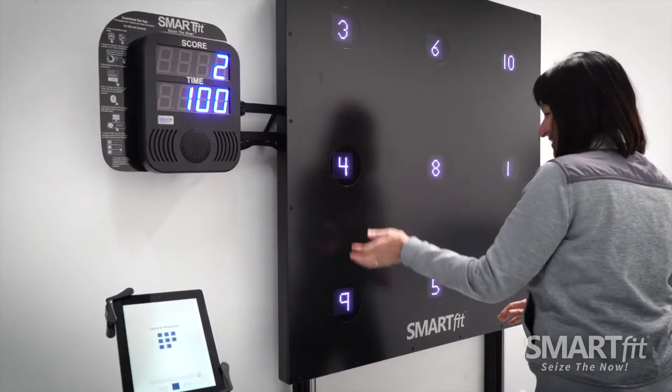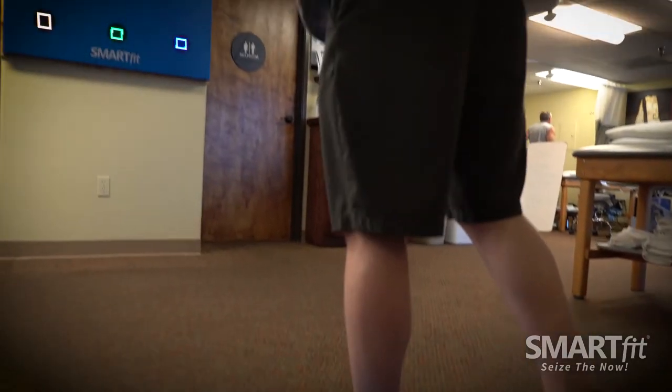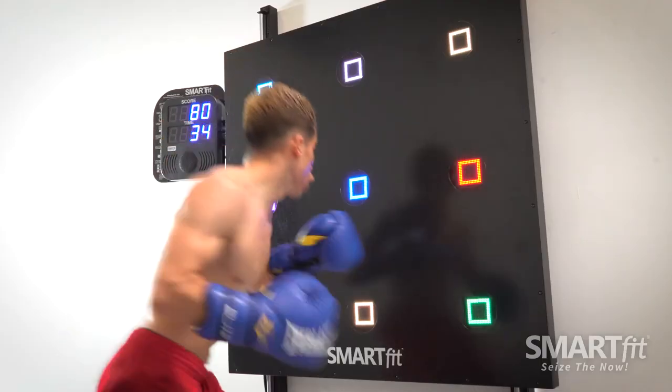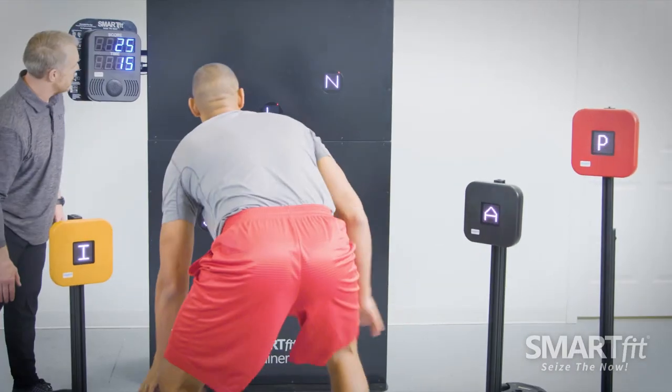SMARTfit's programming, now cloud-based and protected under HIPAA regulations, offers participants the ability to access their personal programs and data from any SMARTfit system. This makes it easy to offer standard programming across multiple locations.